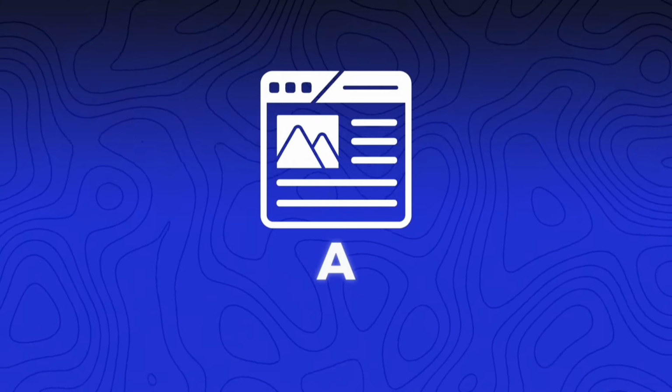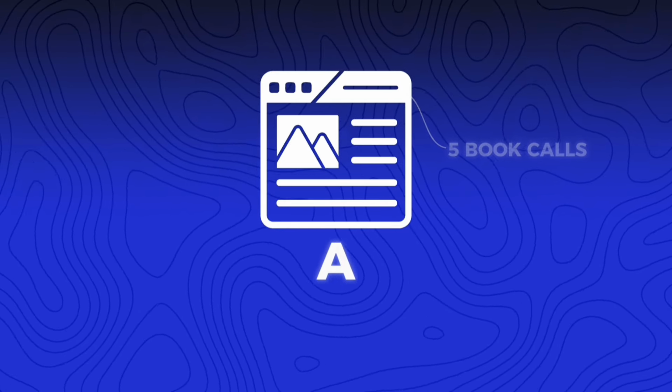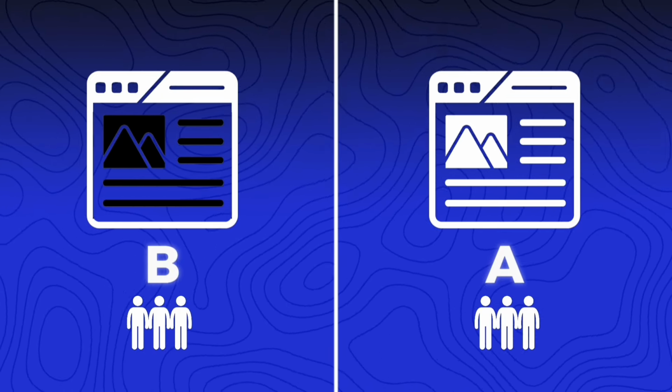Okay, so what you're going to want to do is have a base landing page and then a variation landing page. And you're only going to want to test one thing at a time and do it on a weekly or bi-weekly test period. So for example, I have landing page A, and let's just say it's gotten 5 opt-ins, right? Or 5 booked calls. The next thing I'm going to do is create landing page B, split the traffic 50-50, and then I'm going to change the headline over here. So I'm testing one variable.